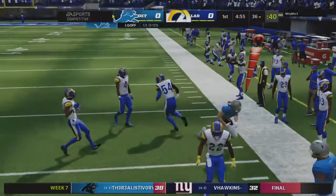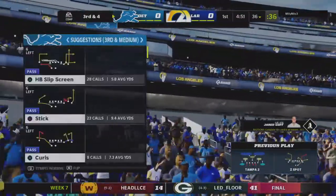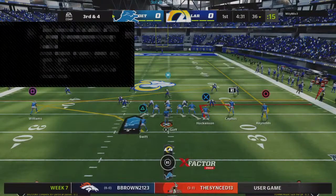That's caught by the big tight end, T.J. Hockenson. If they didn't have that penalty a moment ago, it'd be a 1st down. Still a nice 13-yard pickup. The Rams go nickel here defensively on 3rd.